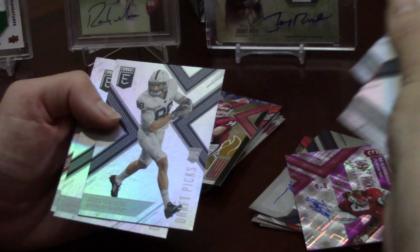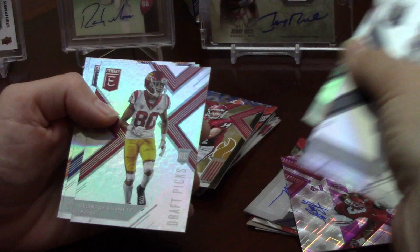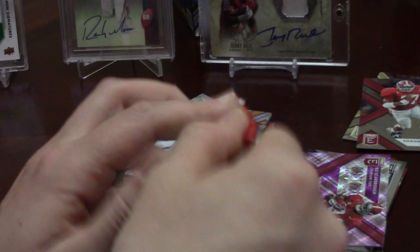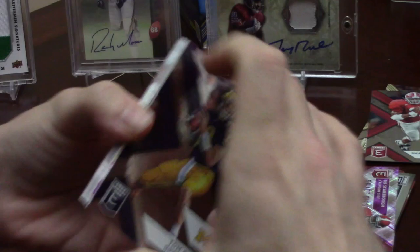Royce Freeman, Deontay Burnett rookie, Dante Pettis, Mason Rudolph. All right, so where's the Saquon Barkley? I don't know. Hopefully, that'd be cool. Turned out to be a pretty fun box, though. Get a nice Gator die cut. Cowboy auto. That's pretty sweet.